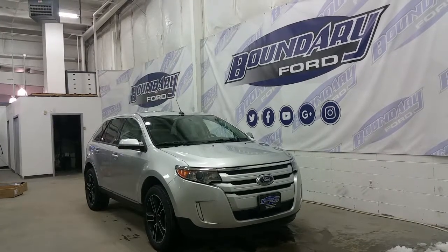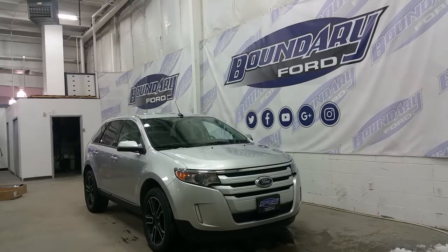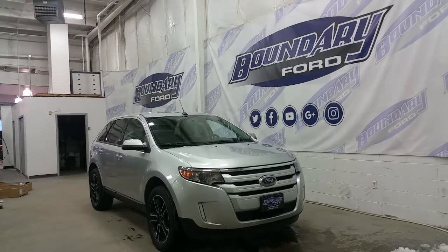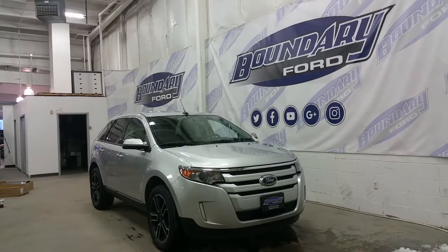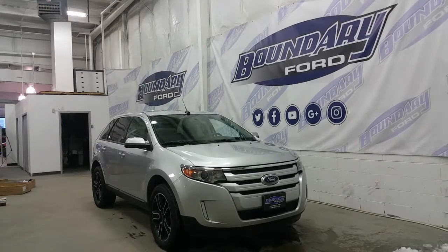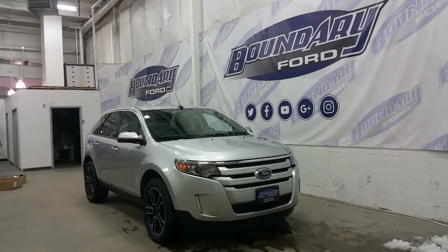Underneath that hood is a 3.5-liter V6 engine with all-wheel drive, and a 6-speed automatic transmission with just approximately 91,000 kilometers on the odometer. The Sport Package also gives us body-colored mirror caps and door handles, black-painted 20-inch alloy wheels with polished accent. That's wrapped in an all-season tire. We have 4 full doors to accommodate 5 passengers, tinted rear windows, and lots of great interior features.